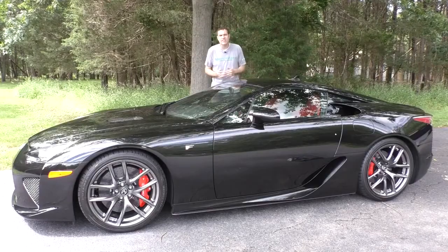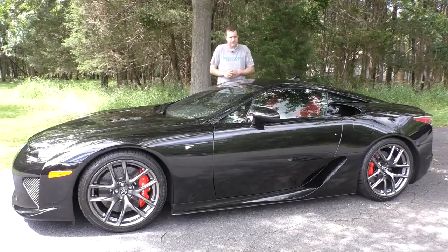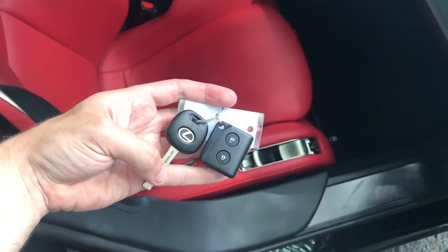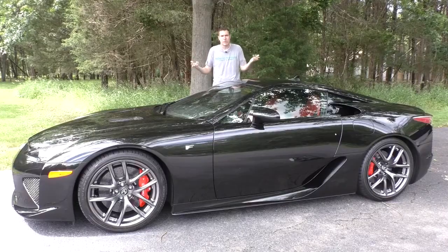Maybe more surprising is the fact that the keyless entry system isn't built into the key like it is on most normal modern cars. Instead, there's a key and a separate key fob. I really wasn't expecting that. It's the only part of this car that seems old school.